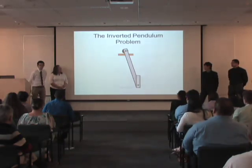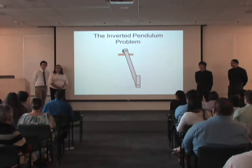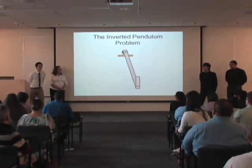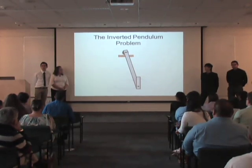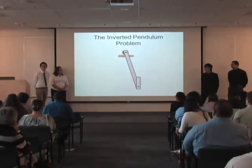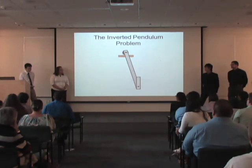And you might be wondering why we would use an inverted pendulum to address this issue. Well, it's a simpler model that is well understood. And in analyzing this simpler model, we would hopefully gain some insight into future applications and eventually save power.